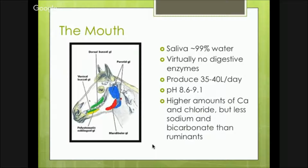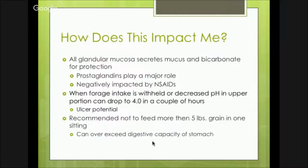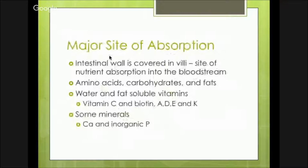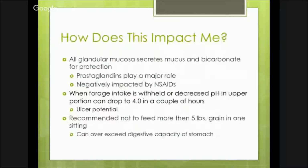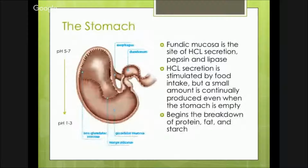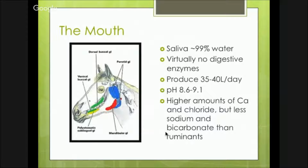So once they actually decide that they're going to swallow something, I like to call this the point of no return. It's going to enter into the esophagus, which in an adult 500 kilo horse is approximately 1.5 meters in length. Food will be propelled down by peristaltic contractions. And the reason I say it's the point of no return is because, unlike us, horses do not have the capacity to burp or regurgitate. So anything they have eaten or swallowed at this point in time has to pass through their entire GIT before we're going to see it again.